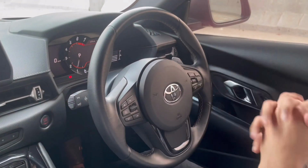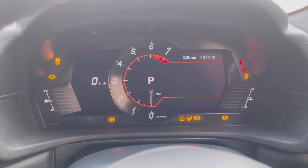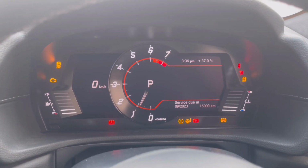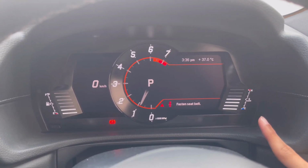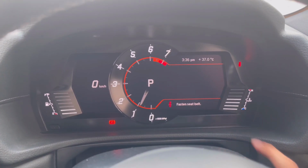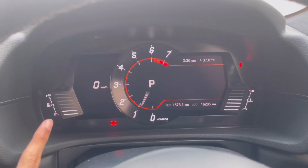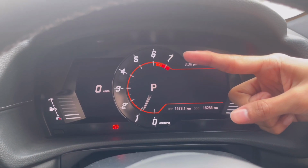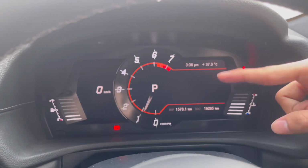Now let me show you the instrument cluster. On the brake, pressing the start button, and there the car turns on, and the instrument cluster turns on as well. So this is for your engine temp that you can see, and on this side is your fuel gauge. As you can see, this is for your parking brake, and you have your RPM at the center and the red line at 6,500. That's your speedo.